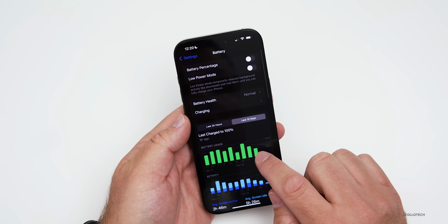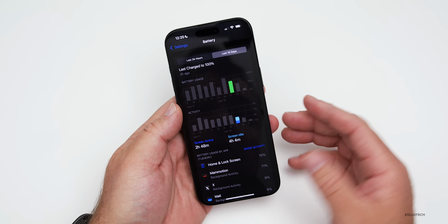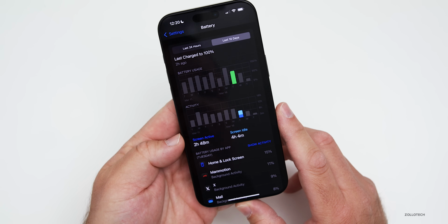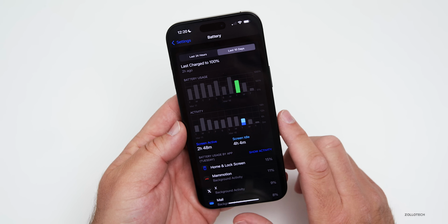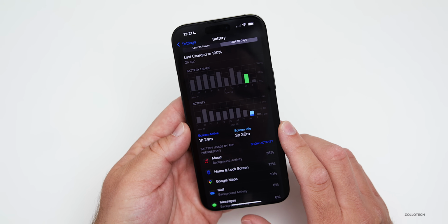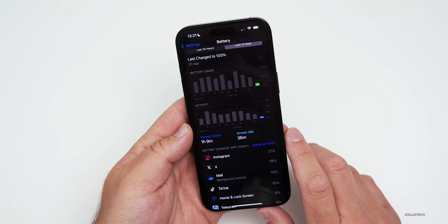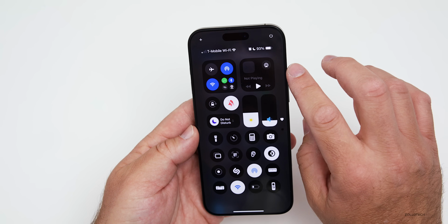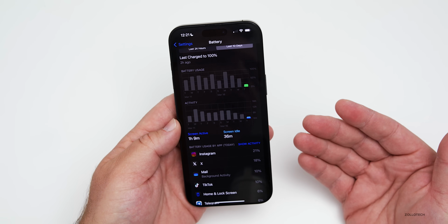If we take a look at the overall battery life itself, it hasn't been great, but I do run a lot of betas on this phone, and you'll see I had 2 hours and 48 minutes of screen active time the other day and 4 hours and 4 minutes of screen idle time, and used about 75% of the battery. Yesterday was pretty terrible, 1 hour and 24 minutes using 50%. Today is 1 hour and 9 minutes, and we're down to 93%. So it seems like it's getting better, but again, keep in mind I'm running a lot of betas.